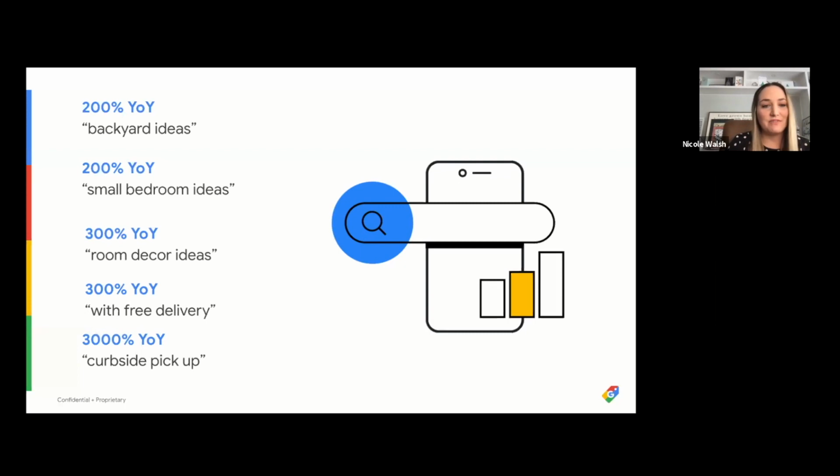Yeah, we've seen, everyone's home, right? So room decor ideas, everyone's looking at their same 4 walls and just thinking, how do I make this look different, feel different? This is now my base, my workstation too, with a lot of people working from home. So room decor ideas has gone up, and we saw last summer and now going into spring, summer again, backyard ideas, 300%, 200% up, as well as small bedroom ideas. People are spending more time at home, having any type of gathering at home. So they really want to make their space their own and invest.